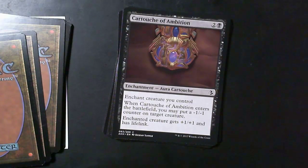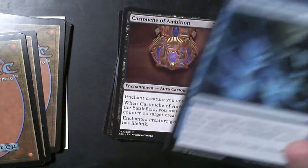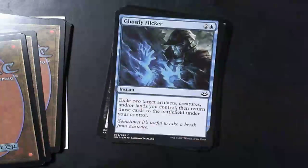Again, I'm kind of... Lifelink equals lifesteal. Okay, that's good to know. Cool. Ghostly Flicker. Exile 2 target artifacts, creatures, and or lands you control. That's not good. And then return those cards to the battlefield under your control.